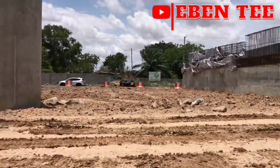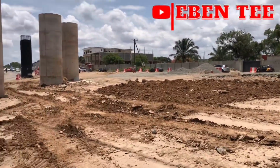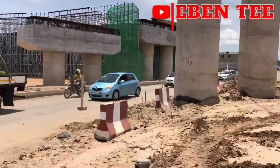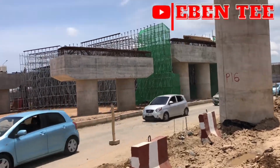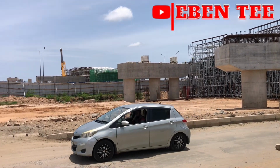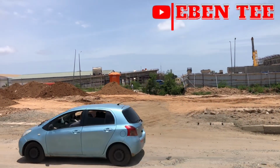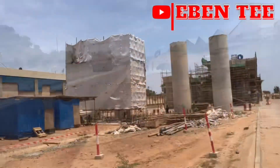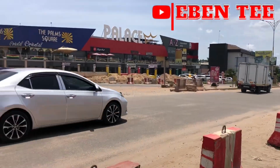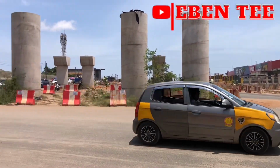The progress of the flyover project is impressive. They have completed all the pillars and are currently working on the concrete beams on top of the flyover where cars will pass. They have also completed some part of the side of the Spintex Road, and work has begun on the East Legon Boundary Road side. The pillars are really large and the construction work is of high quality.